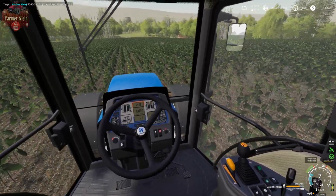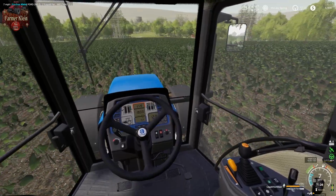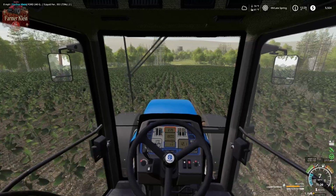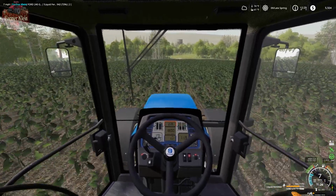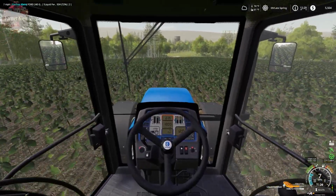And that's how we used to do it back in the olden days of pre-assisted steering. Launch that drone view again.